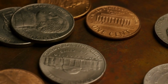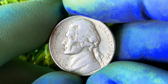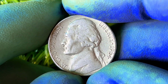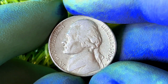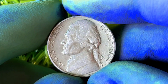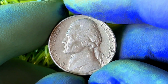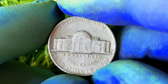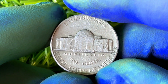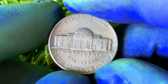Back in 1964, the United States Mint was in chaos. The country was running out of silver coins. People were hoarding nickels, dimes, and quarters like they were gold. The mint was under pressure to produce billions of new coins, fast. Philadelphia, Denver, and San Francisco were all striking coins around the clock, trying to keep up with demand. But in that rush, something strange happened. A few Jefferson nickels slipped through the cracks, struck in ways they were never supposed to be.